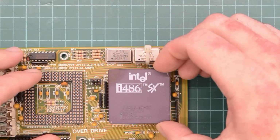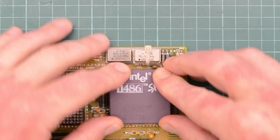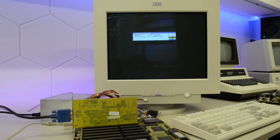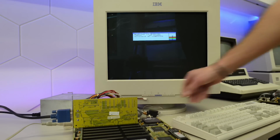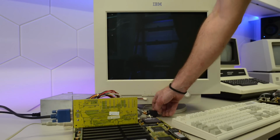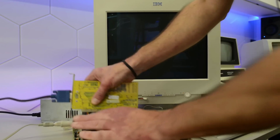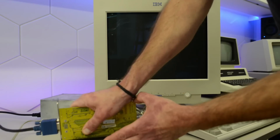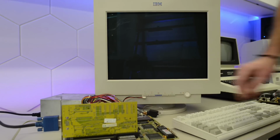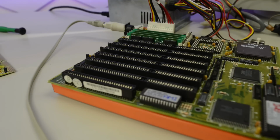Okay, so let's start with something simple here. How about a 486SX25, like this Commodore came with? Okay, let's see if it will post. And it didn't. Crap. Let's try that VGA card in the different slots, because that slot is quite near to where the battery damage is. No, the board doesn't post. Crap. Well, that's not great.